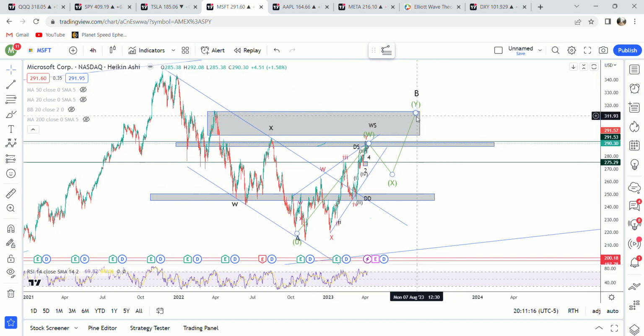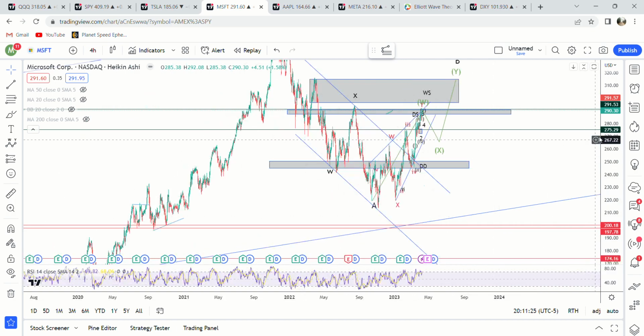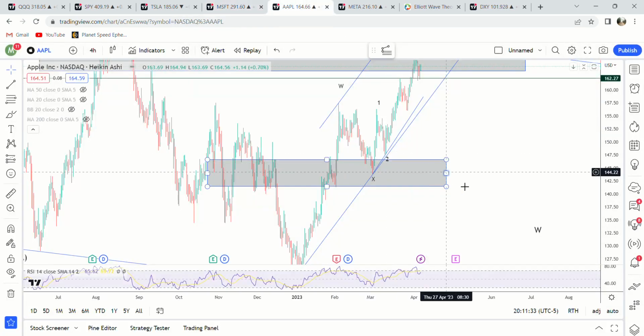It could go much higher. And if it goes much higher, then it can come down here and break the low down here to a lower target. So I'm getting into a lot of scenarios here, but all you need to know is it hit the 1.61 fib exactly just like QQQ.